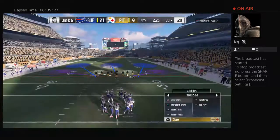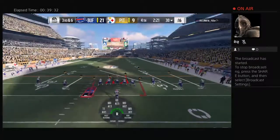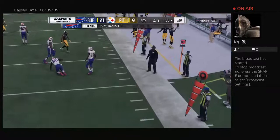The Bills on 3rd down. They're at 50%, 4 for 8. This will be 3rd and 6. Come on, let's go! This time Taylor will throw. And this is going to be incomplete.